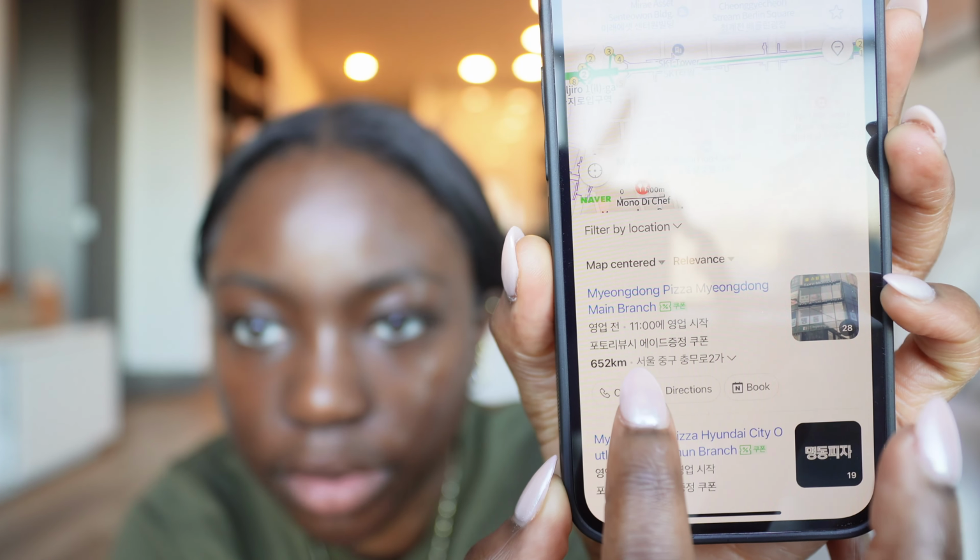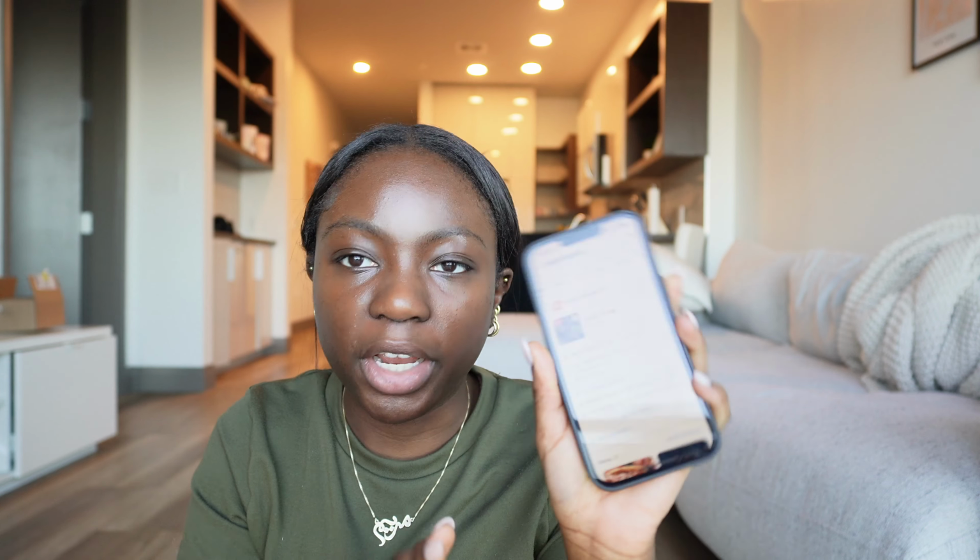See, like this one, Maeodong Pizza, this is one that we went to. And there were several of them in the Maeodong area. However, we wanted to go to a specific one that was near us, but the address was in Korean, so we couldn't match the address to the English address in Google. So it was a little tricky, but we were able to make it. I don't know why some of the information is Korean, even though we've changed the setting to English. Some of it is just still in Korean, but that's just something to note.